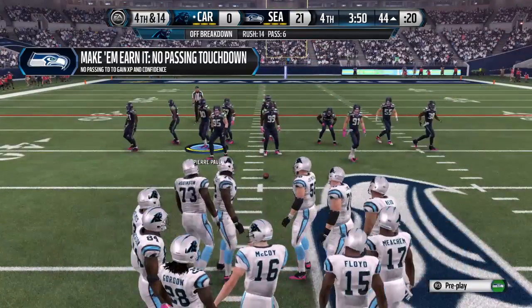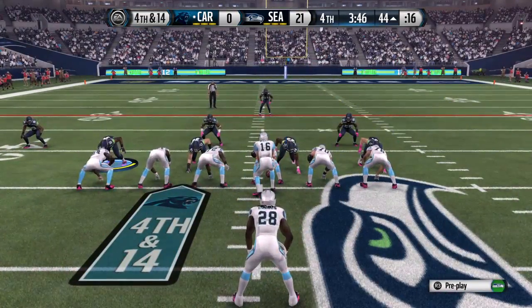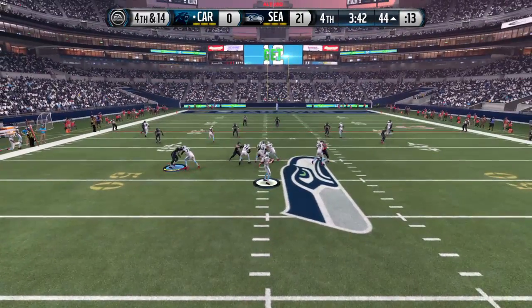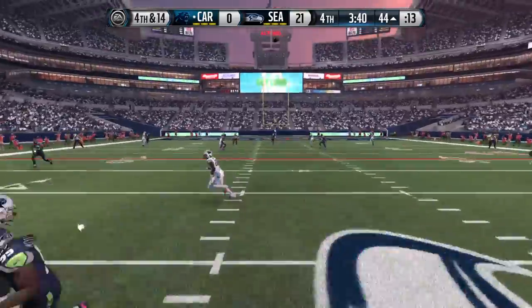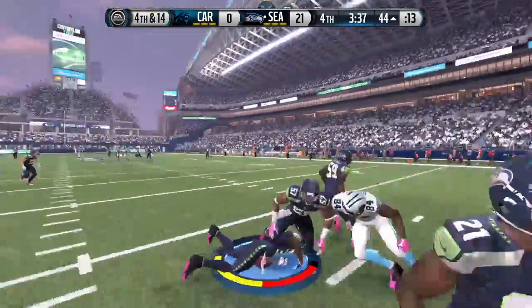Gordon's lined up now as the running back behind the quarterback. The Panthers have it at the 44. Scans the field. Intercepted.